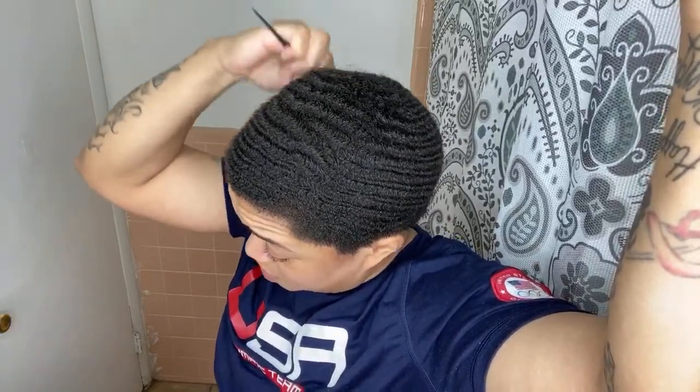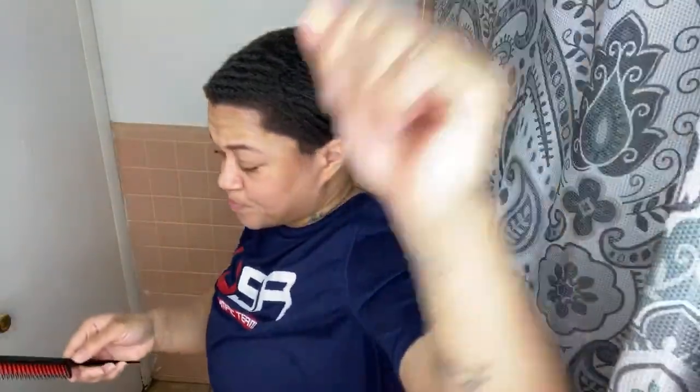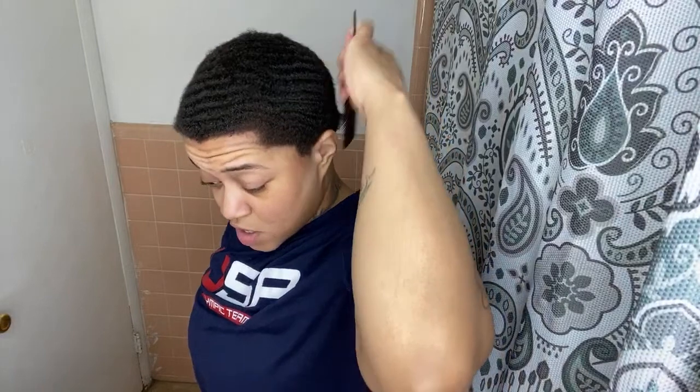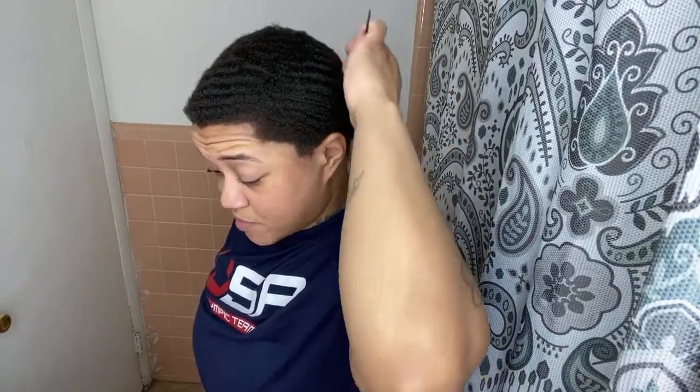After that, when your hair dries, you want to focus on a good oil and a good butter for your hair. If you're the type of person that has to use moisturizer, then so be it. I know a lot of wavers who use a lot of moisturizer, but as you can see, I don't, because I got my wash days on lock.